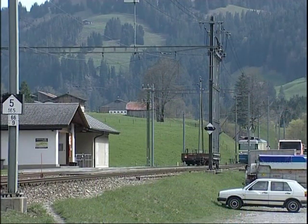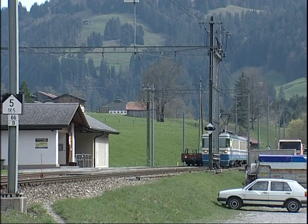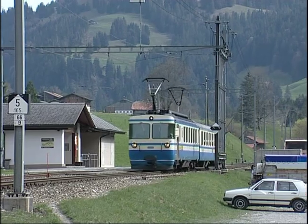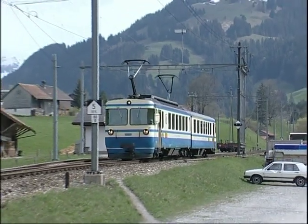The line to Lenk has recently been threatened with closure, with all trains replaced by buses. Hopefully, this course of action will not be allowed to succeed. Four of these BDe units were introduced on this line in the mid-1970s.